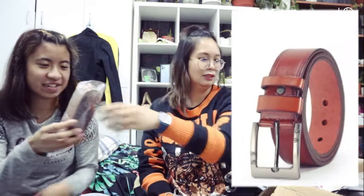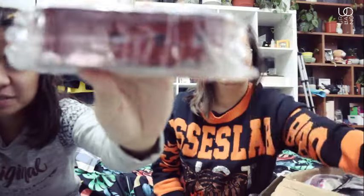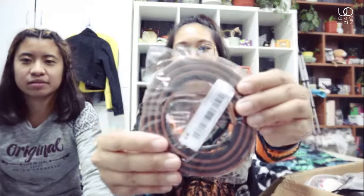Very cute. Oh, this is for who? Your belt. No, this is Daddy's belt. This is Tita Jao's belt, because he needs a new belt. His belt is gutay gutay. I will put the meaning of gutay here. And I got this one too, she got herself a belt as well. I got a belt because mine is also gutay gutay na.